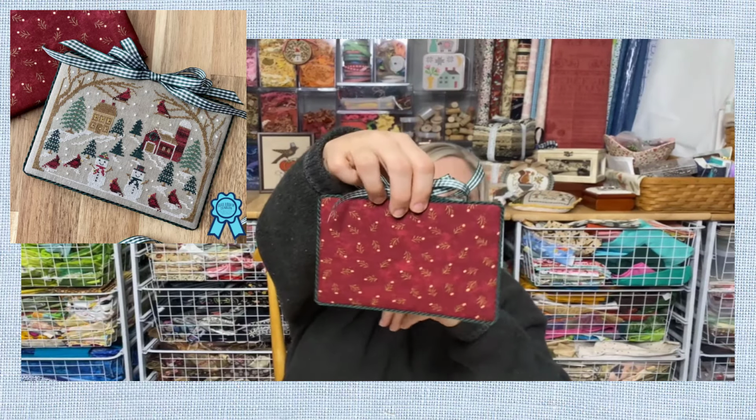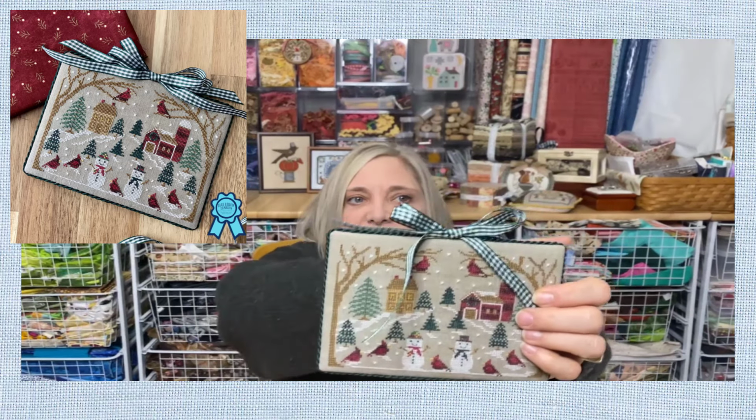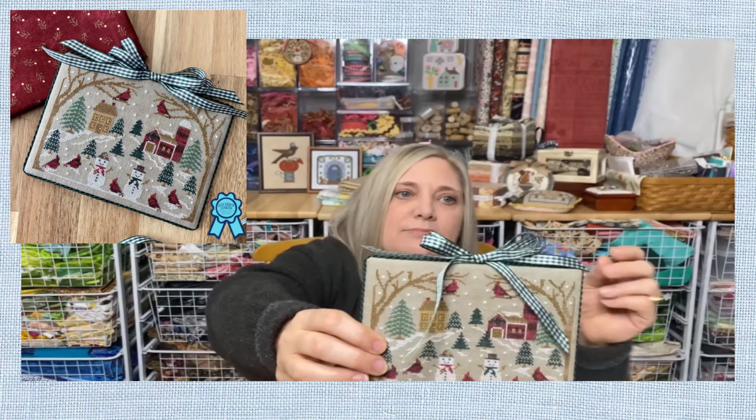This just has a wintry type Christmas fabric on the back. I did just a solid twisted cord I made with DMC floss, and then this bow is just pinned down to hold it in place. It can be removed.